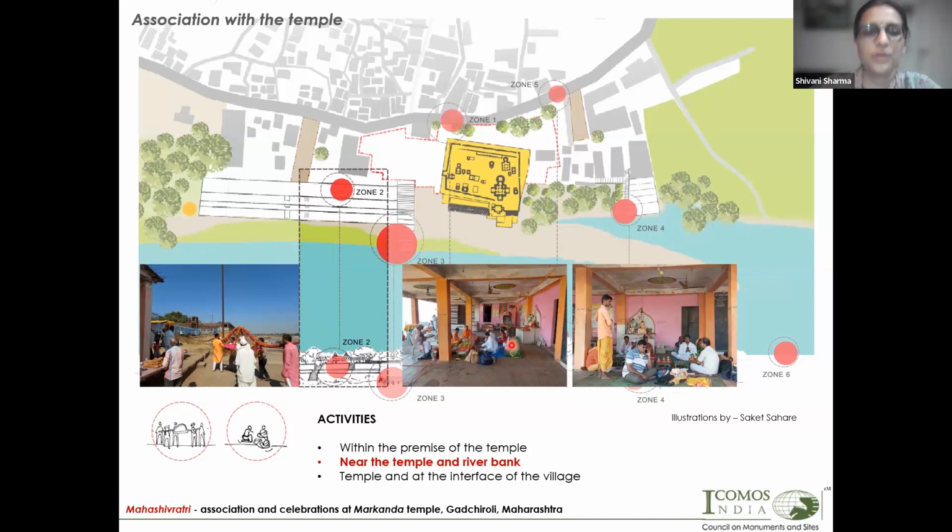the temple. Now, because it is an ASI site, people cannot do it in the temple premise. So they have created their own zones outside the temple, and these ritualistic practices are performed.